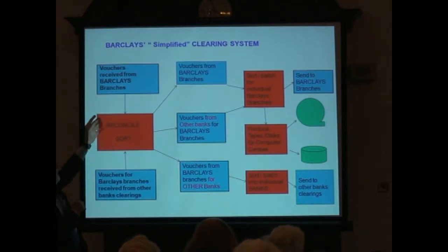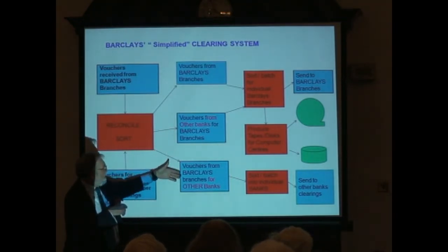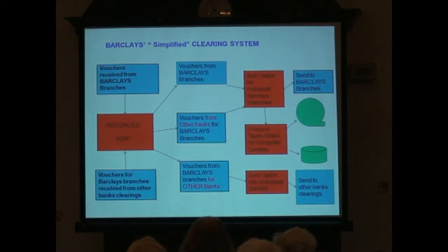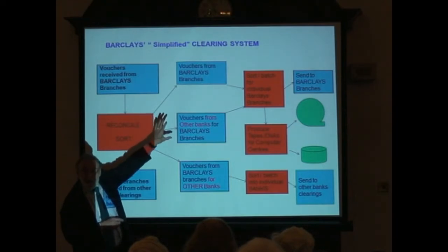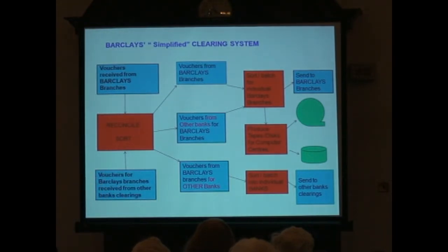And as well, of course, as doing that, it is sorting out the vouchers received from Barclays for other banks. It sorts those into the individual banks and sends those checks, etc., to the other bank clearing systems. The reason that it was very important to actually keep what had come from the other banks separate is so that the bank's accounts at the Bank of England can be properly updated. Because at the Bank of England, Barclays had an account, Lloyds had an account, and so on. And the totals of the clearing were either added or subtracted to the balance so that money collected by Lloyds for Barclays could come to, and so on and so forth.